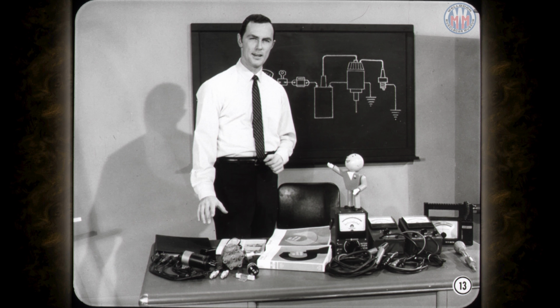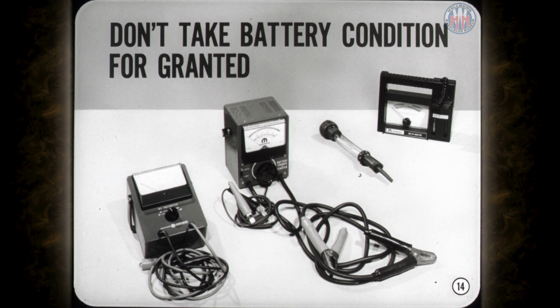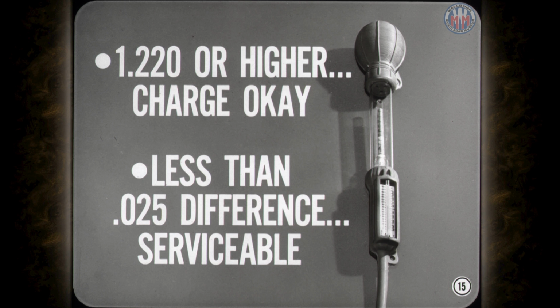I'd like to put in a word here. Don't take battery condition for granted. There's no excuse for not testing. With a wide variety of battery test equipment available, the only question is, which one to use? What's your choice, Bob? I stick to the hydrometer and specific gravity readings as the logical starting point, Tech. If the specific gravity of all cells is 1220 or higher, the state of charge is okay. If there's less than 25 points difference between cells, the battery is probably serviceable.